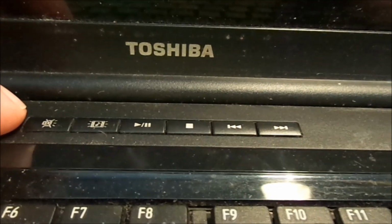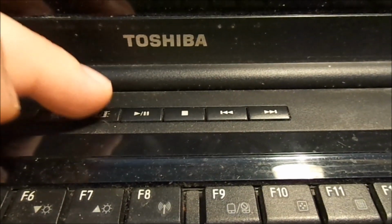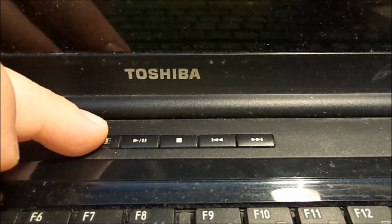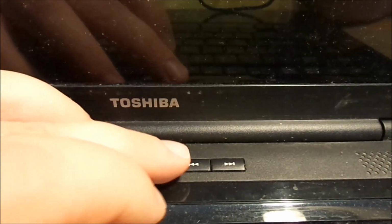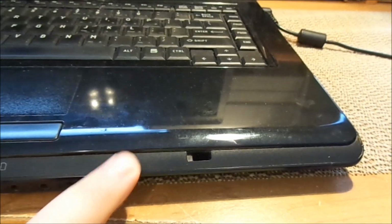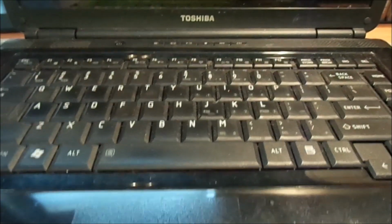Up here you have your power button, and then your different media keys. This is mute. A music button probably brings you into your default player, whether it be Media Player, VLC, something like that. Then your play, pause, stop, rewind, and forward buttons. This one has the speakers up here. I did have a model like this, a Toshiba, where the speakers are up there instead of being in the front. And, you know, they don't have quite as good a sound, but with a laptop, you can't expect much anyway.